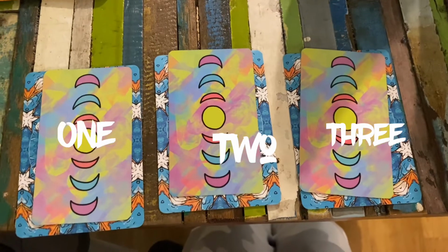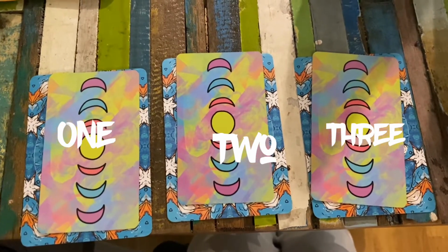All right, take a deep breath in and a deep breath out. Choose your pile, and I'll be right back. Okay, we're back. Hopefully you picked your pile. I'm going to start, of course, always with pile number 1. Here we go. And we have Frog and 7 of Gems.